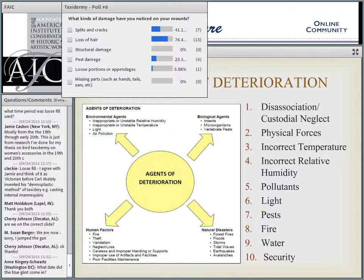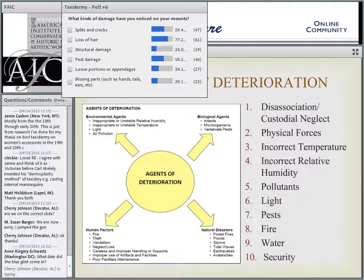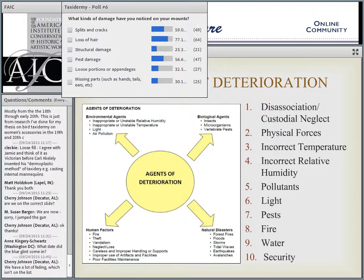Splits and cracks, loss of hair, for sure. Oh yeah, George, did you want to talk about the loss of hair on that caribou? Did I rush you, or you could talk about that? No, we can actually talk about that later. That's fine. Okay. Yeah, we have other opportunities. Okay, so everybody's seeing it all. Yeah. Pest damage, splits and cracks.